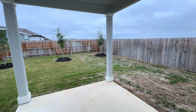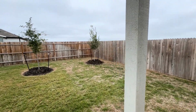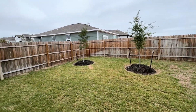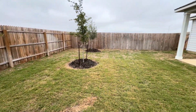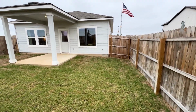Coming out into your backyard, you have these 3 trees. Now, I'm assuming that you can negotiate with them to say, hey, I only want 1, or we don't want any. If we can just do all turf, shouldn't be a problem. Your yard is a good sized yard as well. Great space for the dogs, the kids to run around with. You can put up a trampoline. You can even do an above ground pool if you really wanted to. You definitely have the space.